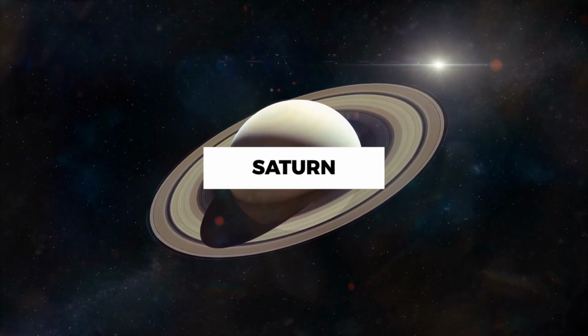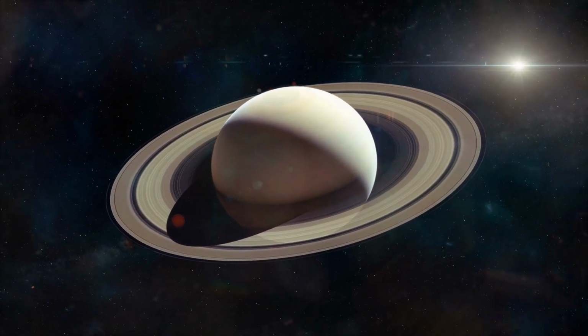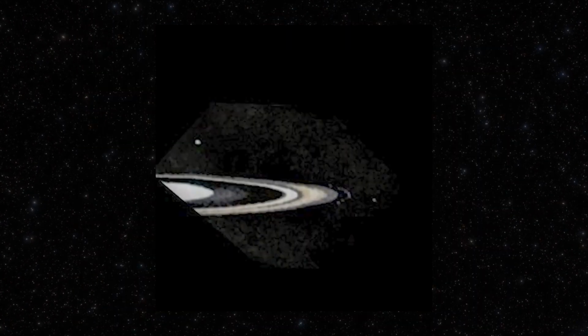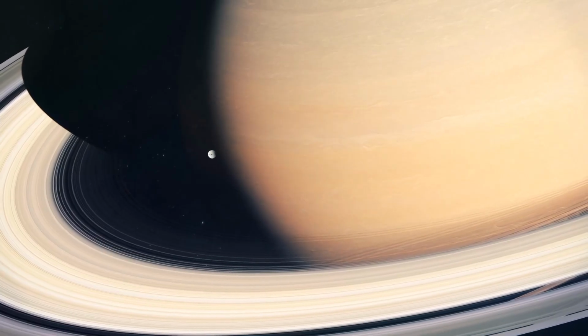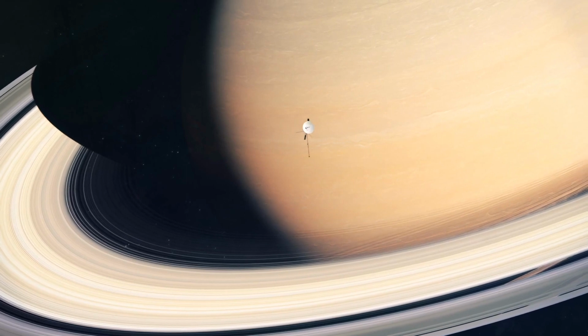Saturn. The first close-up look of Saturn was taken by Pioneer 11 in 1979. Voyager 1 caught the first ever high-resolution close-up images of the gaseous giant Saturn. It was in November of 1980. The spacecraft also took pictures of Saturn's moon, Titan.